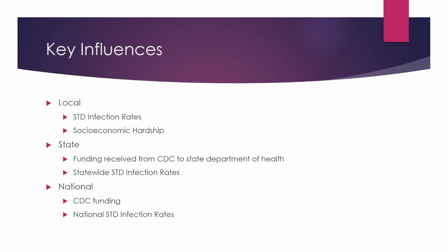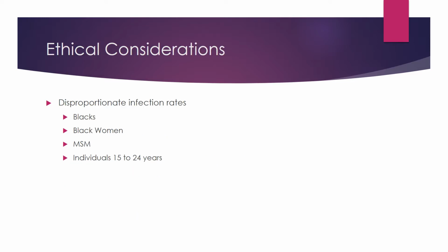At the local level as well, we face socioeconomic hardship amongst populations, and those needs need to be addressed. And this policy allows for the health needs to be met for those persons experiencing socioeconomic hardship. At the state level, the CDC does provide funding to the State Department of Health that makes this program possible. And then nationally, the CDC is a nationally run program, so that would also be a national influence as well. But then, like I said before, the STD infection rates are the most influential factor in relation to the establishment of this policy.